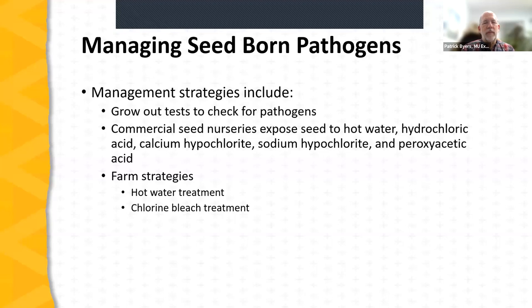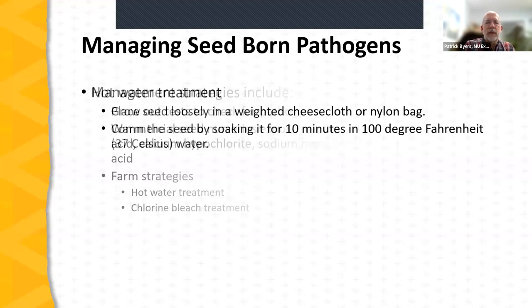Now, what can we do on the farm or in the garden? Well, we can have practices in place as well. And particularly if we're saving seed and we suspect that some of our saved seed might have issues, we can do practices to eliminate seed-borne pathogens ourselves. And these are typically hot water treatments or chlorine bleach treatment. So let's take a closer look at both of these.